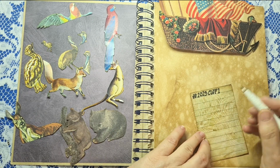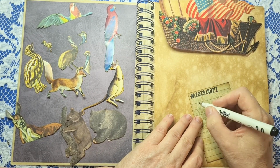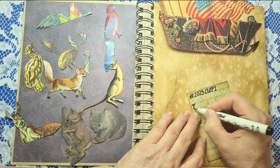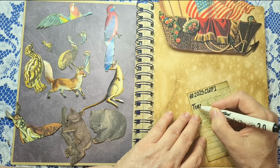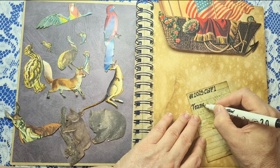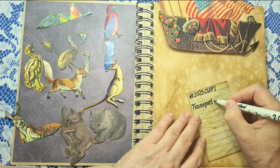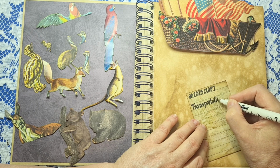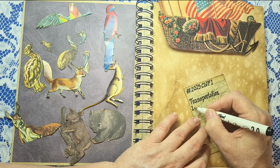Okay, so next one is transportation. I've got to try and make sure it fits on there. I'm not going to put a form off, I'm just going to put transportation. We know what that means. It's supposed to be an R. It doesn't look like an R, does it? If I do it all down the edge, I think that's the matter where I won't try and centre it. It's way too difficult.